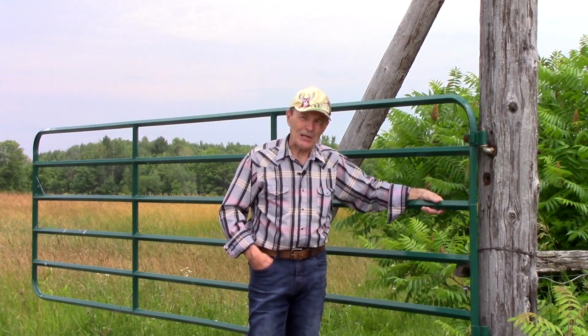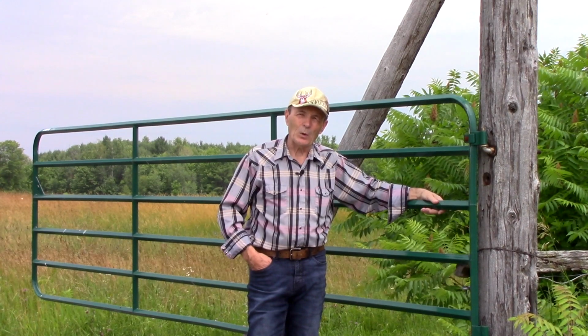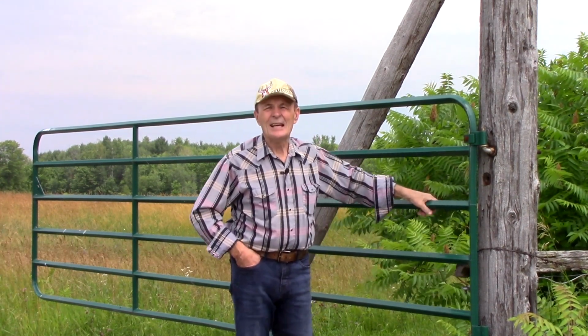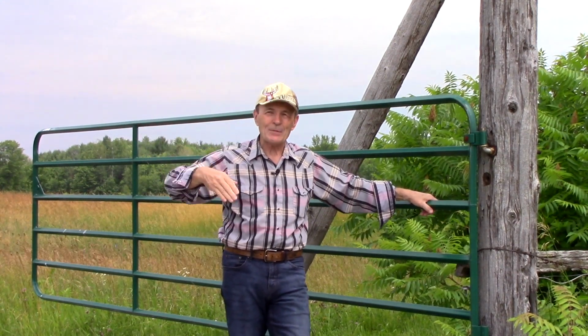First of all, let me tell you a secret. You've seen this gate a couple of times. It's made of telephone poles. Yeah, now there's a tip for you guys who want to build a nice gate. Telephone poles. Or where do you get telephone poles? Well, they're all over. Every road has got lots of them. Just get your chainsaw. No, I'm kidding.